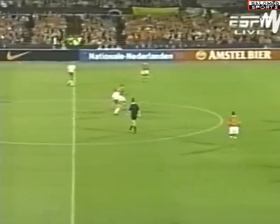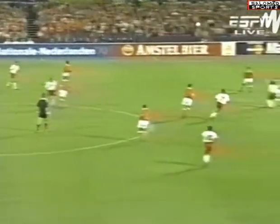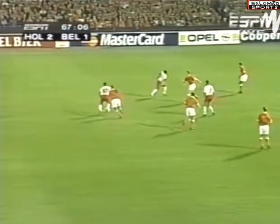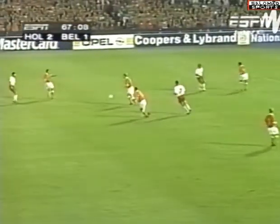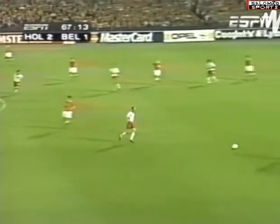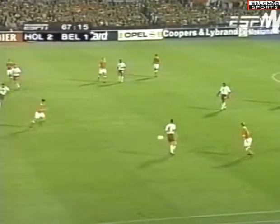Well, if Belgium needed some inspiration, now they've got it. They've got a goal back. It's only 2-1. Now Scifo trying to play that one through. Cut out there by Stam. It's Vignon.